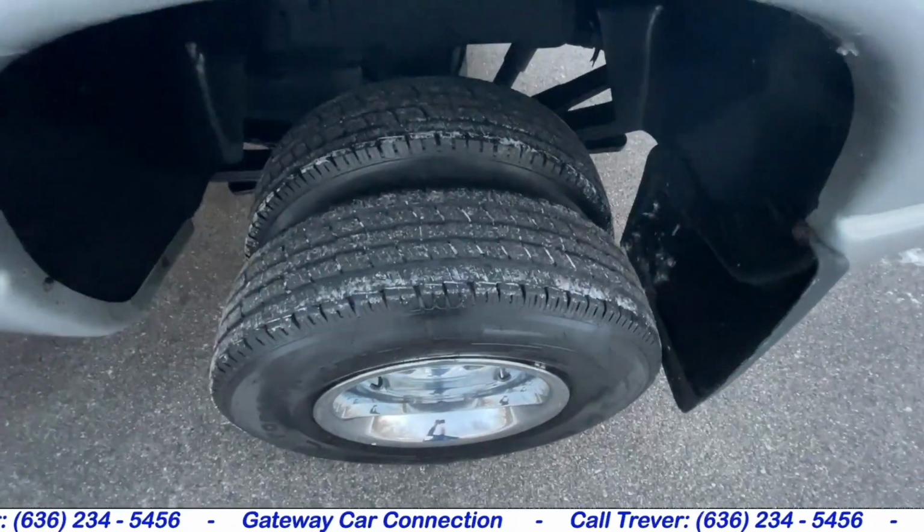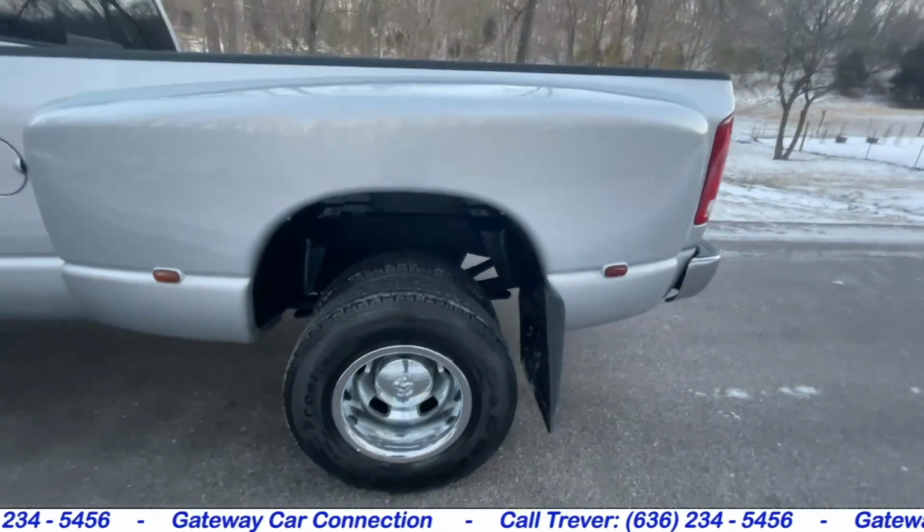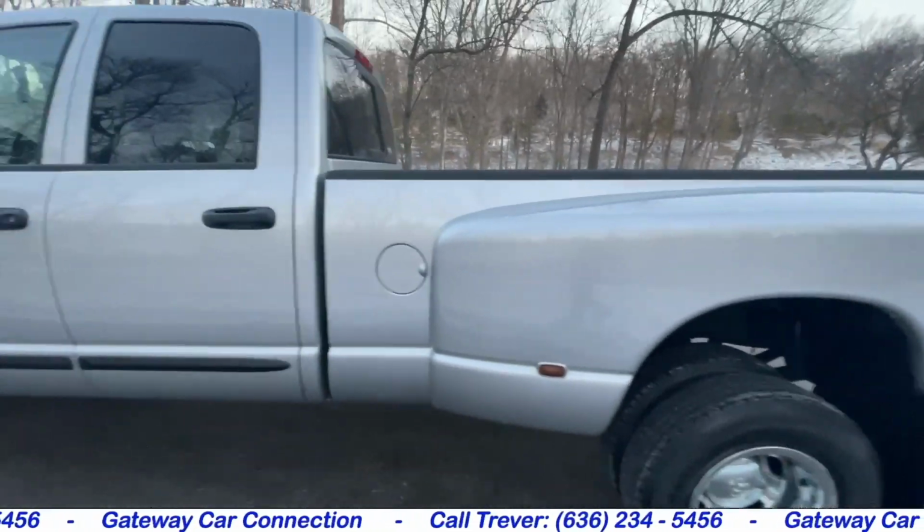Six brand new 10-ply tires. The nice quiet highway tread.